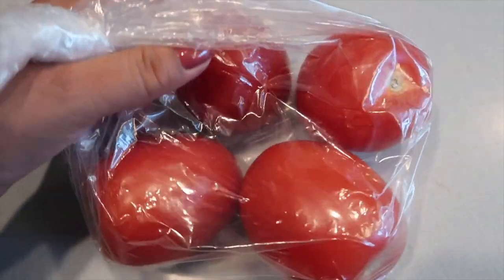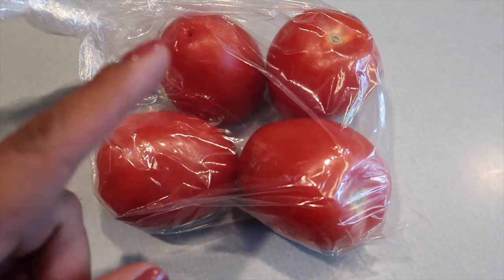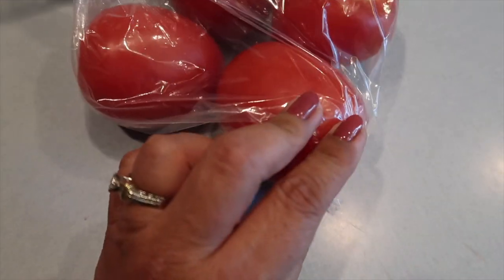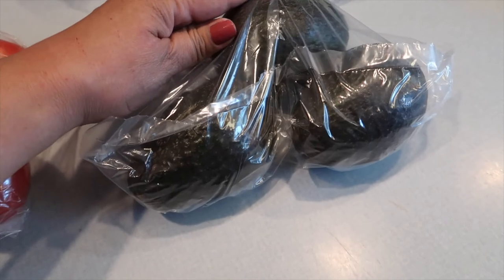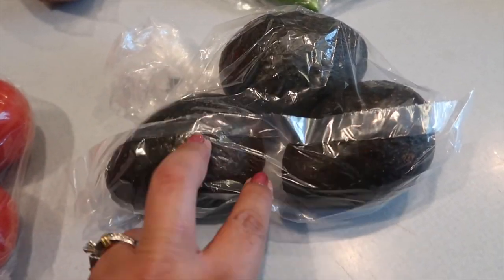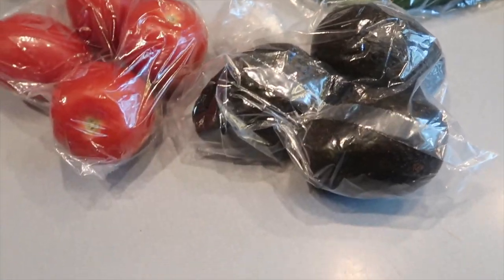Four tomatoes, and I believe these were $2. Was it $2 or a dollar? I cannot remember right now. Oh, yes, I do. They were a dollar for four. Looks like it's the Roma, but look, they're pretty big size for Roma tomatoes. Perfect for salads. And then I got three of the Haas avocados for three for $5 instead of two for five at the grocery store. Thought that was a good deal.